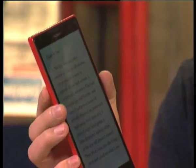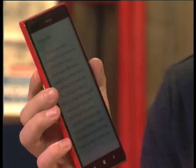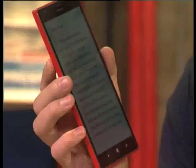But even though it's not page size, by fixing the type to your eyes, I like type very small. My mom likes her type very big, and this way you can really customize that. So that's a beautiful app. Love it. Never underestimate the power of digital books.